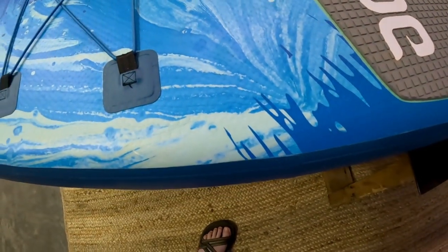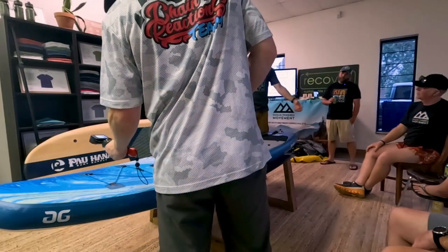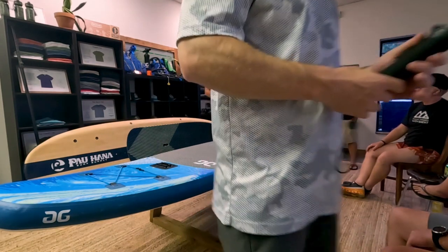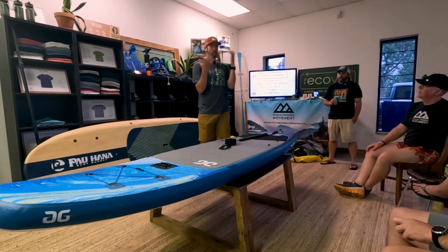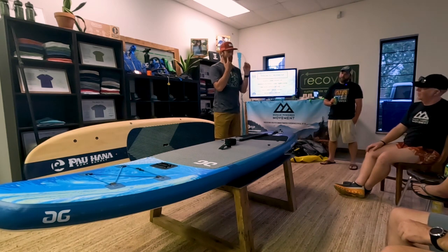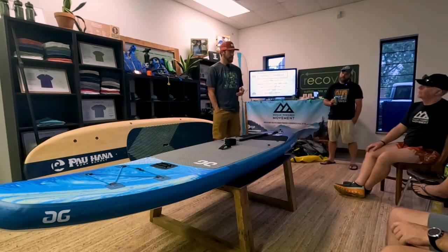Cheap inflatables have that too, but my point is a cheaper one would have them way further apart, so it's just not as tight. The other thing, and ironically, I know you're not asking this question because of where we are, but think about what we're talking about here. We're in Recover. This place makes environmentally friendly, sustainable shirts that are more expensive than your cheap mass-produced thing. So that $100 SUP on Amazon is your cheap mass-produced whatever that's going to end up with a blown seam.